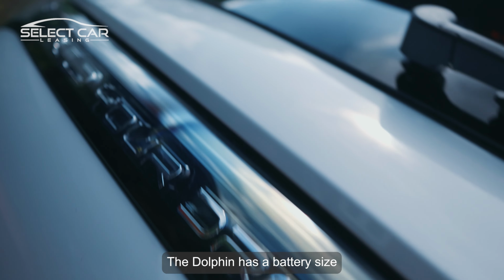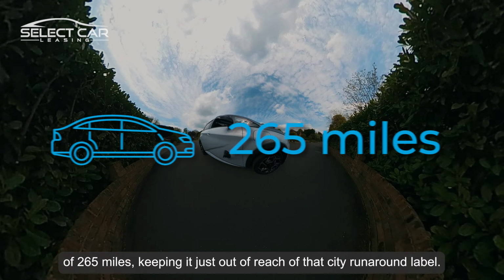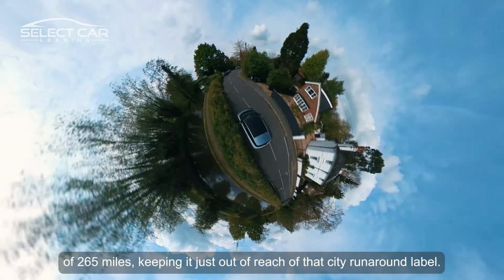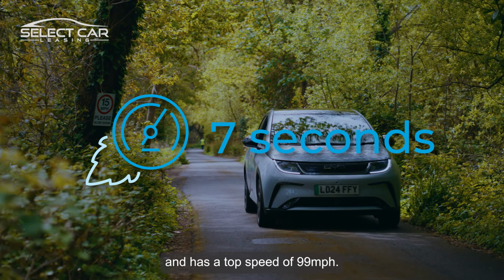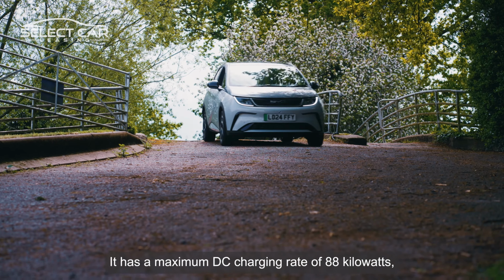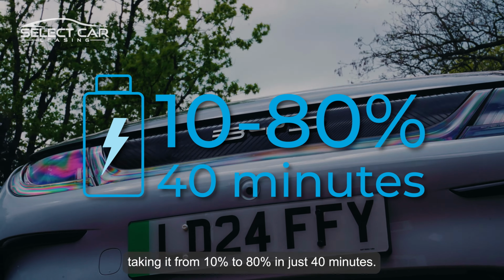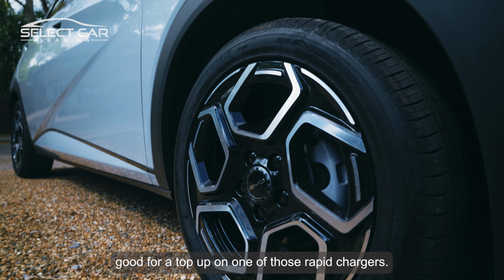The Dolphin has a battery size of 60.4 kilowatt hours, providing a decent range of 265 miles, keeping it just out of reach of that city runaround label. It does 0 to 60 in 7 seconds and has a top speed of 99 miles per hour. It has a maximum DC charging rate of 88 kilowatts, taking it from 10 to 80% in just 40 minutes. So if you're stopping for lunch on a long journey, good for a top-up on one of those rapid chargers.